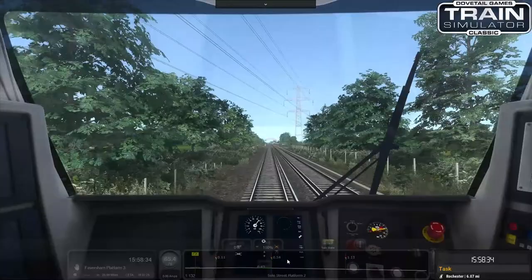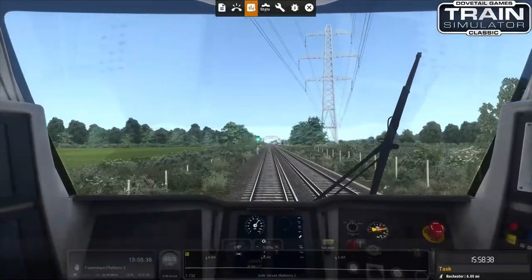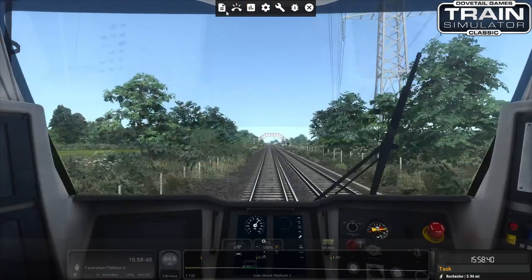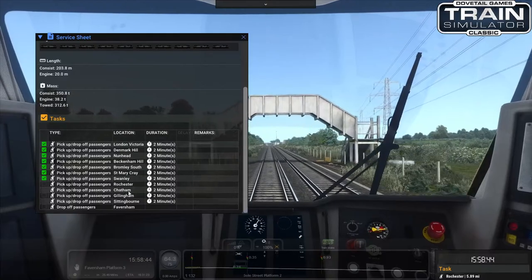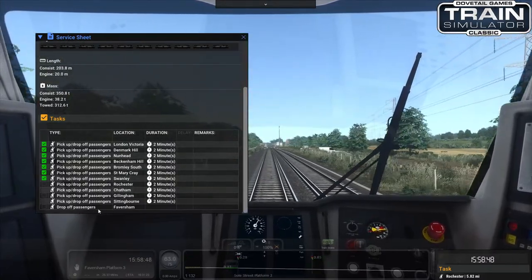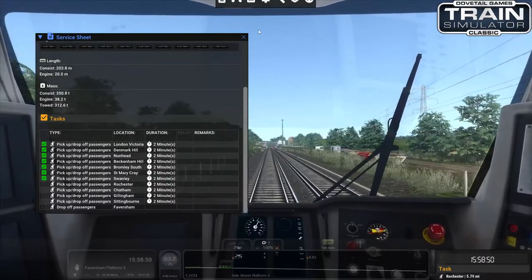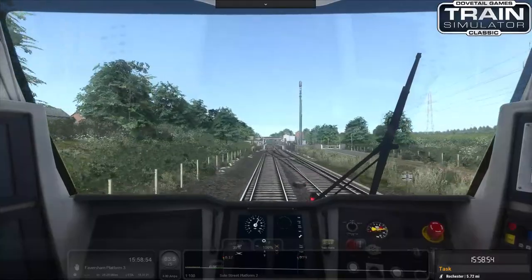All right, 6 miles out from Rochester, next stop. Here is our sheet. So we've got Rochester, Chatham, Gillingham, Sittingbourne, and then we're just dropping off the passengers. It's the final stop at Faversham. And 2 minutes each stop.